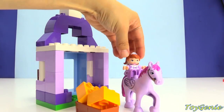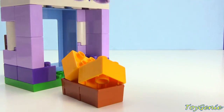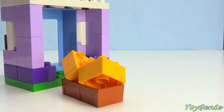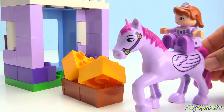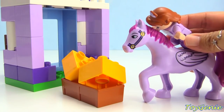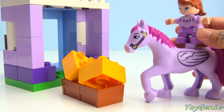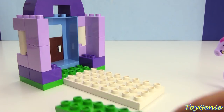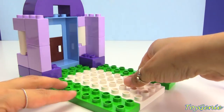Wow, this is so fun! Again! Super fun! Oh, Minimus, I love you so much, and I'm gonna take such good care of you. Let's rebuild your stable. Let's make the stable a little bit longer so there's more room for Minimus.